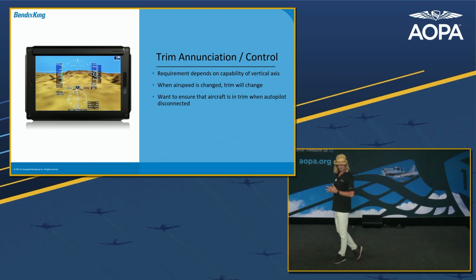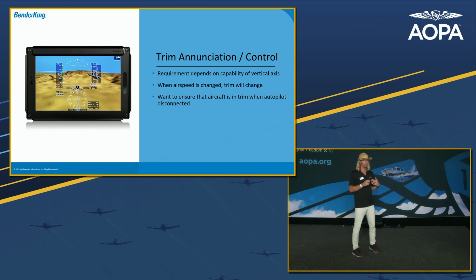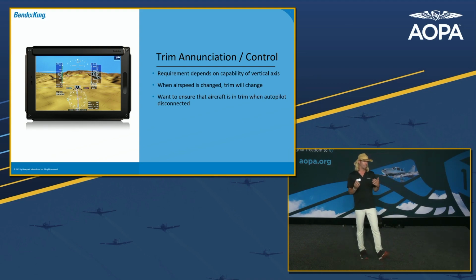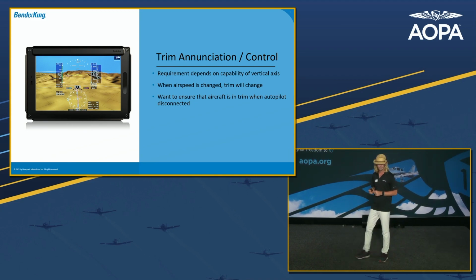Trim enunciation and control. So in a lot of the basic autopilots, the more entry-level autopilots in the certified world, we do trim enunciation. We don't do automatic pitch trim because it is a more expensive and more difficult feature to get certified, total honesty. In the experimental world, I think every system out there does automatic pitch trim because it is easier for us to do. They all basically use the same trim system, whereas in the certified world, in a lot of cases, we have to do another servo, another installation, and it's kind of a separate product almost all unto its own.